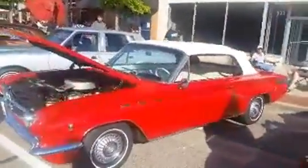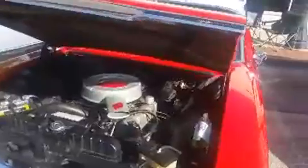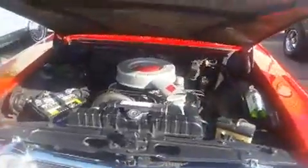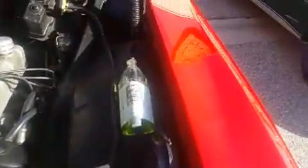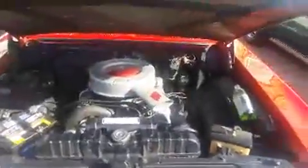Buick Skylark. Nice little car with the 190 V6 engine in it. Look how much detail they went to on the restoration on this with the period correct windshield solvent bottle. Everything's very nicely trimmed out and detailed on this car, let me tell you.